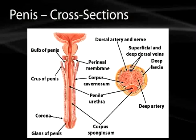In the cross-section, notice that the erectile tissues are ensheathed in several fascial coverings. There's the two corpora cavernosa with that deep central artery, which is going to be the continuation of the internal pudendal artery and can be affected by atherosclerotic diseases. Then there are going to be branches that will run more superficial than that, along with the deep dorsal veins and the superficial dorsal veins, and those will be bilateral.